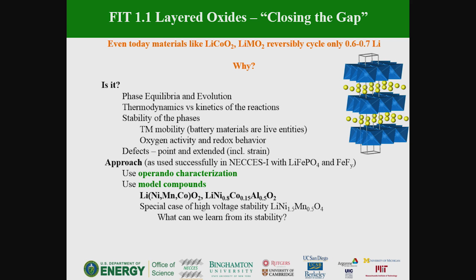The other issue in here, as Shirley mentioned, is the oxygen activity. If you take all the lithium out of cobalt oxide or nickel oxide, the partial pressure of oxygen in those materials is probably well over 1 atmosphere. So you just need a catalyst to get that going, and you've got a real problem on your hands. But no one's actually measured those things.